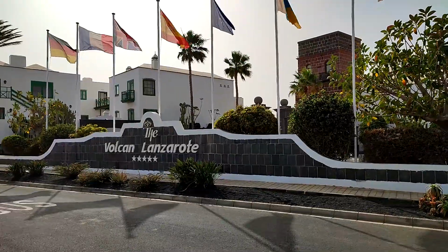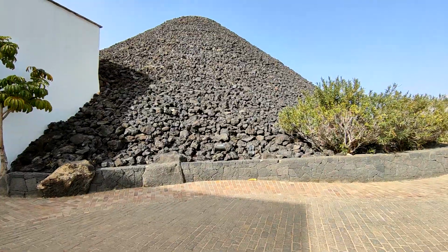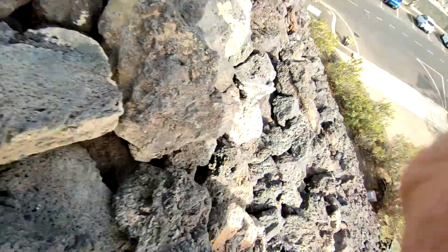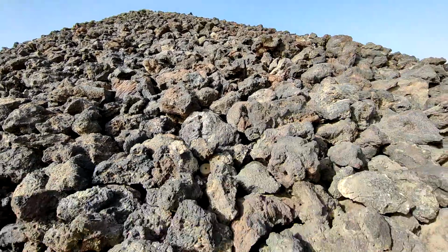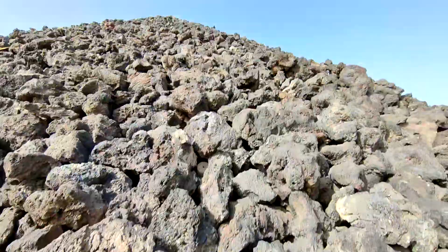Lanzarote Volcano Hotel, and let's climb the volcano. And this is actually a concrete structure which they have put actual volcano rock onto to make it look like a volcano, but the rocks are not actually tied down properly. All of the rocks around the concrete are actually loose. This would not pass health and safety in the UK because these rocks would literally blow off if there are strong winds and hit someone.